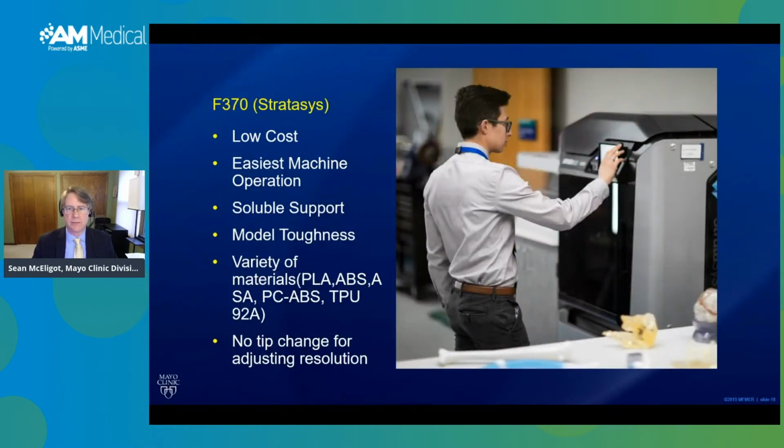When our Dimension Elite reached end of life, we replaced it with a Stratasys F370. We've been extremely happy with it. It's easy to use and easy to change materials. We do not use thermoplastic polyurethane very often, but it is very nice to have.